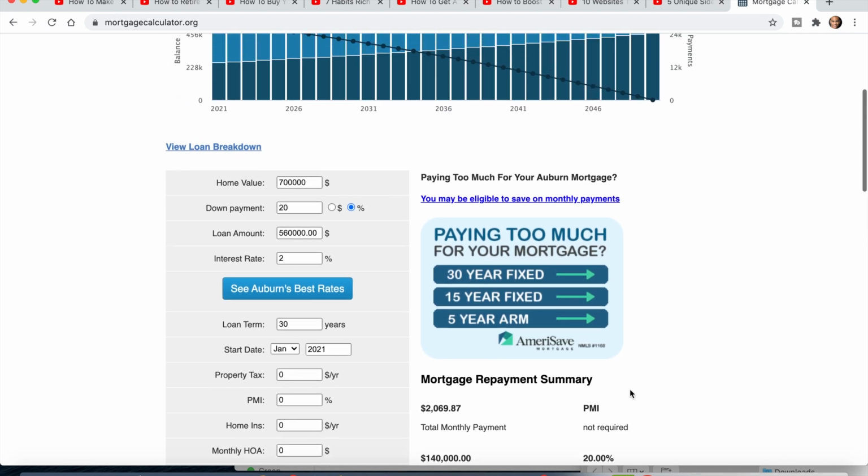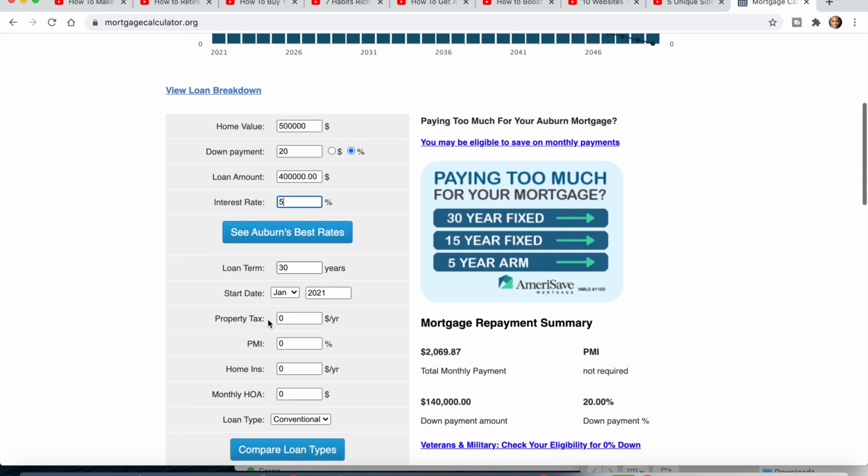But let's say someone doesn't like this sticker price of $700,000 and they want to wait until prices drop. So let's say they wait for the market to change and they wait until this same house is only going to be priced at $500,000. But of course, interest rates are going to go up. So let's say it goes up to 5%.